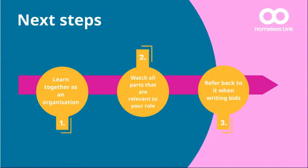We recommend watching all parts that are relevant to your role. The 4 modules build to being able to create winning grant applications. Anyone who regularly plans and writes bids should watch all 4 modules to ensure their writing is grounded in good planning. We recommend all trustees watch the modules relevant to their role, and any trustees with a particular interest watch all modules to be able to better support the staff team.